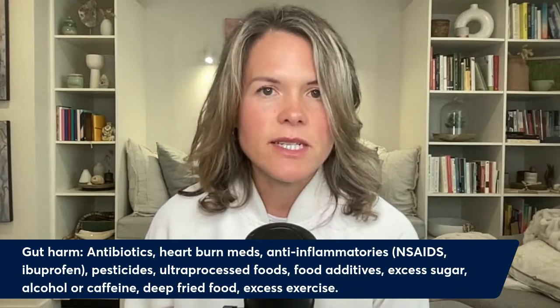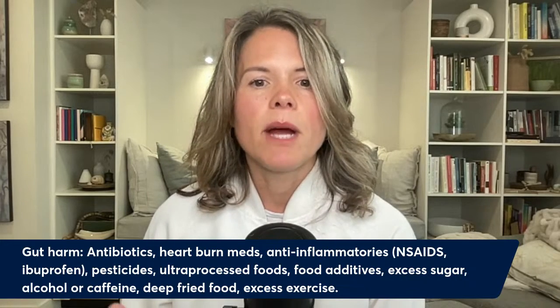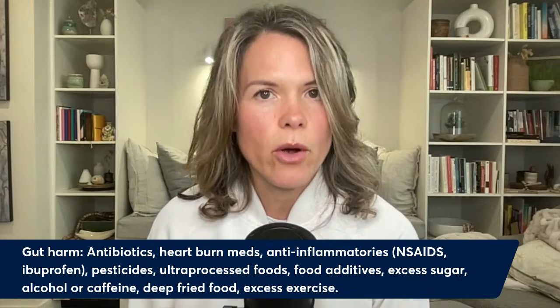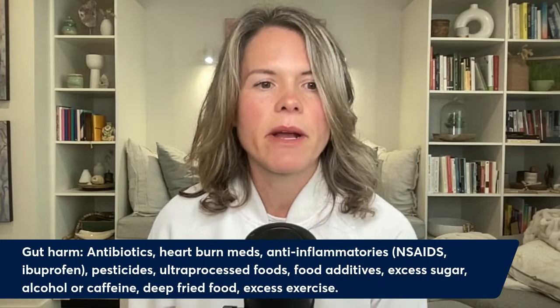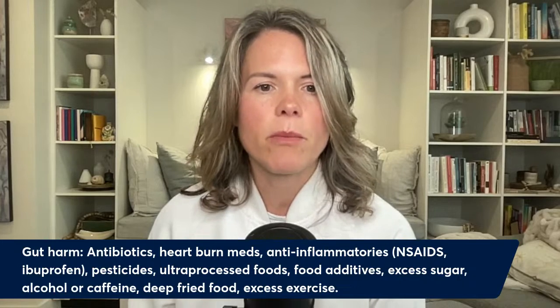Ultra processed foods, as I mentioned before, the food additives can actually harm the gut microbiome. Excess sugar can cause the candida in our gut to overgrow, and that causes an imbalance in our gut microbiome. Too much alcohol, too much caffeine can be problematic.